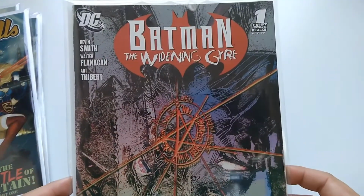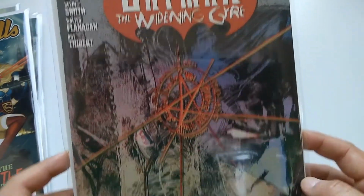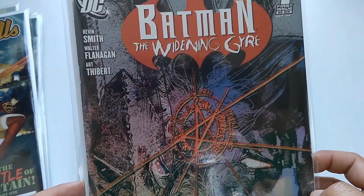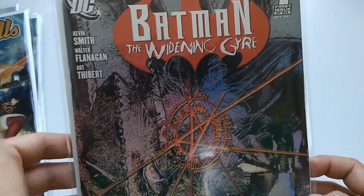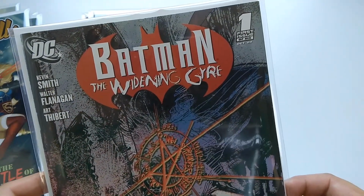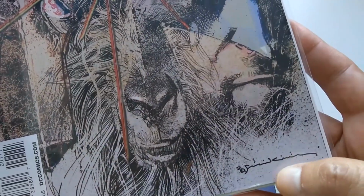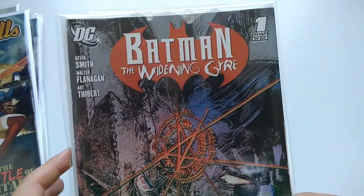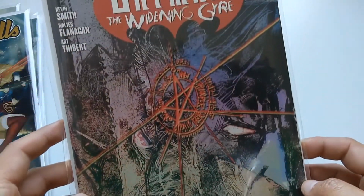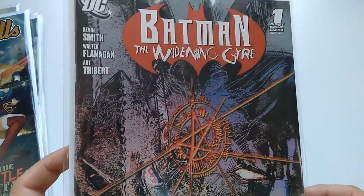So I never had a copy of this, and it was there for the taking, so I got Batman the Widening Gyre, the Kevin Smith story. Art by Walt Flanagan and Art Thibaert. So this is one of 6, October 2009. I believe this is a Bill Sienkiewicz cover, and I didn't realize how violent this whole series was, just incredibly violent. The demon biting someone's face off, wow.